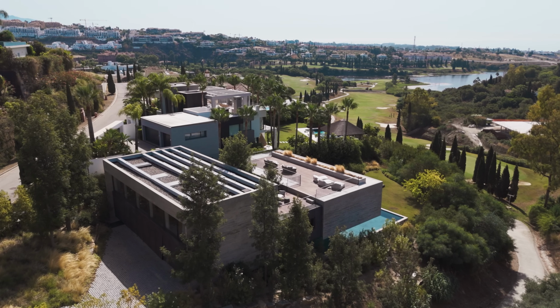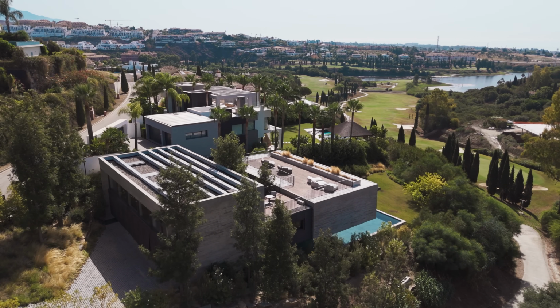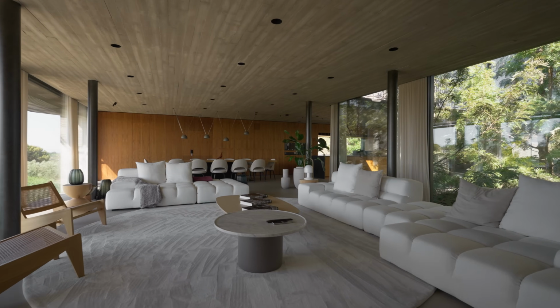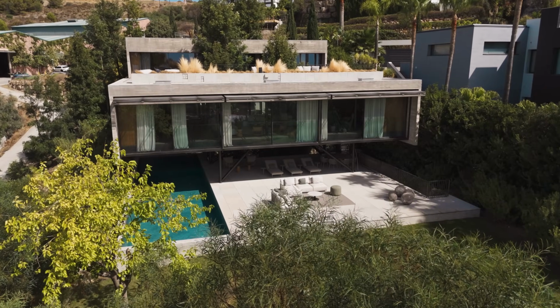So this house isn't for everyone. It's for someone truly special, as this house is one of the most exceptional ones you can find in the south of Spain. Some might find it cold, some might find it too small, someone even too unique, but from the moment you actually enter the home, you can feel this profound connection you have with the environment and with the nature.